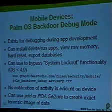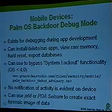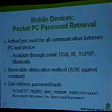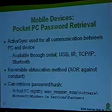It turns out we can take full advantage of this to install applications, delete applications, and view raw memory, which is one feature that I ended up using to create a forensic analysis tool, an imaging tool for Palm devices. You can export databases so we can suck out information, whatever we need. The interesting thing is that there is no notification on the device that debug mode is enabled. So if we enable the debug mode, even if the system is locked, we suck out the information we need. The user will never know that we've just attacked their device.